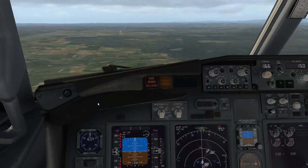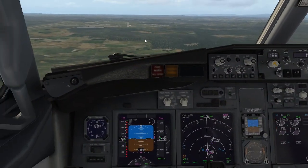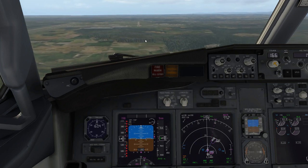It seems like it's a little bit bumpy, but I'll take it myself. Cause why not? Now at this point in time, we've got to just question, why the hell not? Why wouldn't I just take control of the aircraft here?